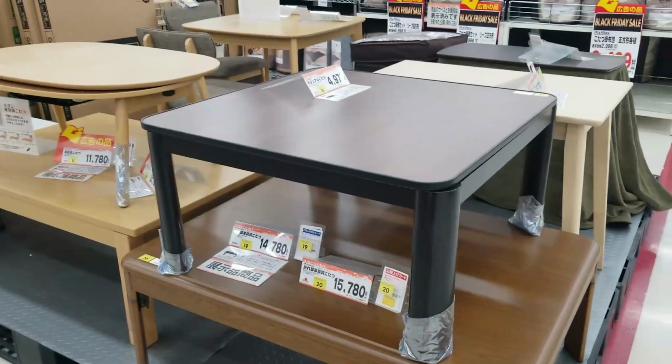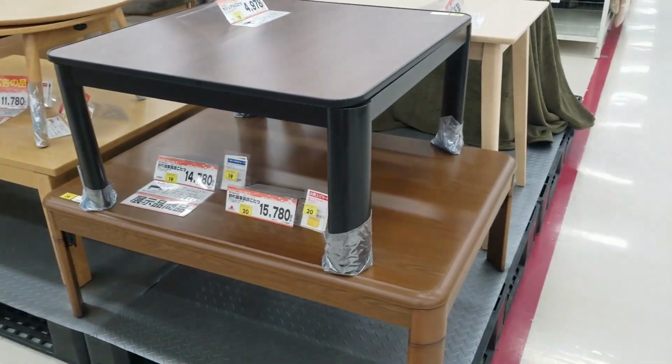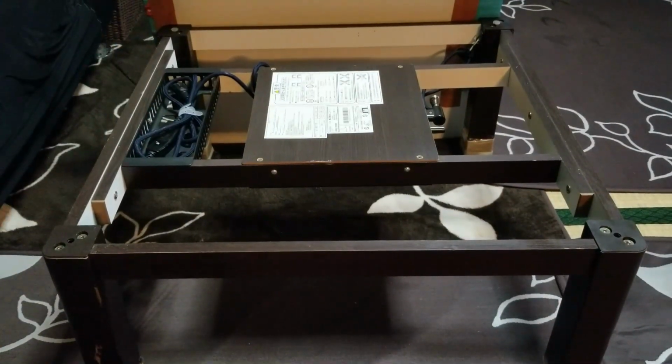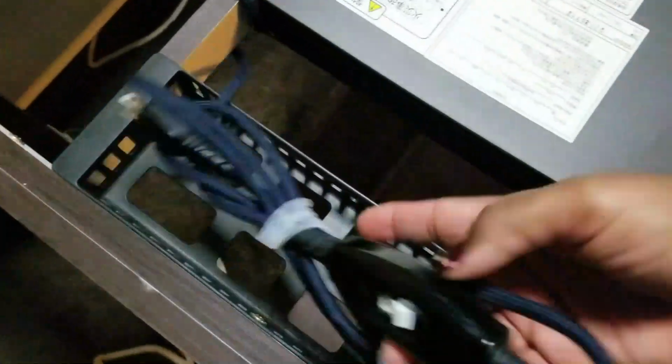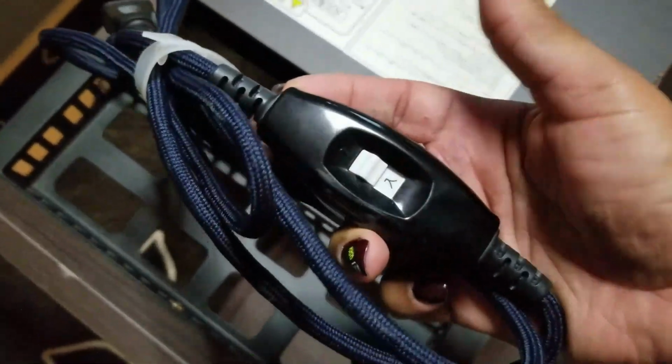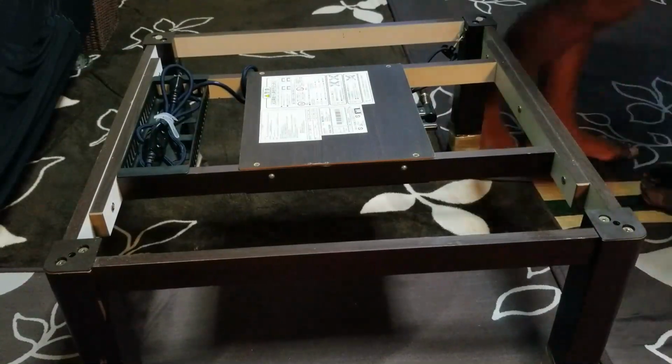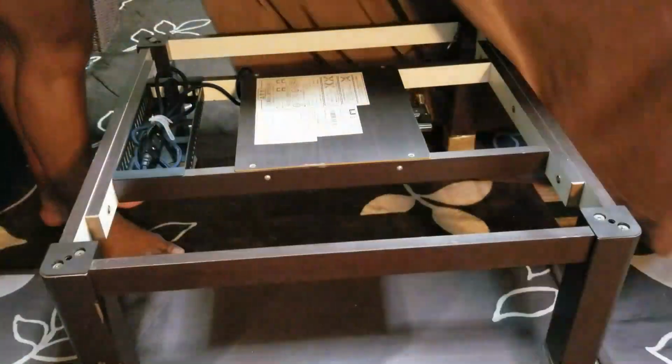Next up is my favorite thing during winter, kotatsu. What's a kotatsu? A kotatsu is basically a heated table that you can sit under. The top can be removed, you place a blanket over it, and under it you have the heating system. You turn it on, put yourself under the kotatsu, and you can sit there and just be warm, cozy, and nice. It is very good.